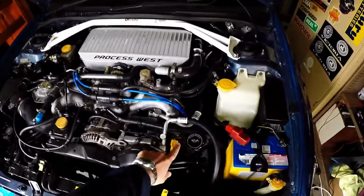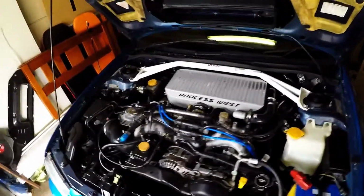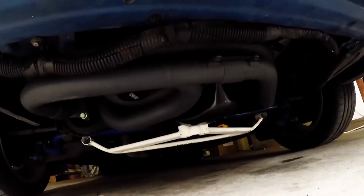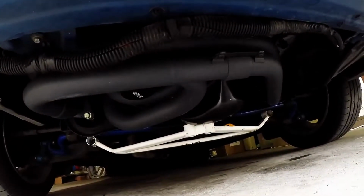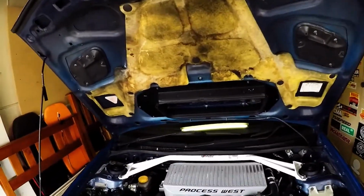Yeah, I've got the 2.5 dipstick and pickup and whatnot because I got all the KillerB parts put in the sump. So you've got the equal length headers. Really enjoying the sound of those. It's different, but sounds like a race car.